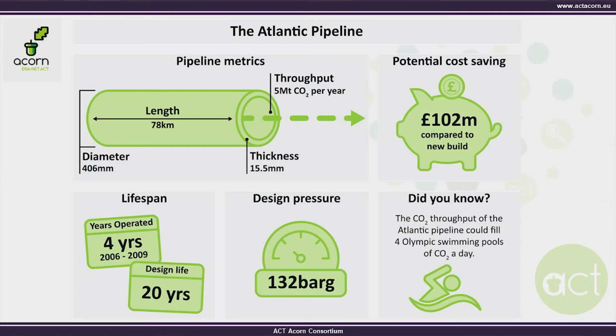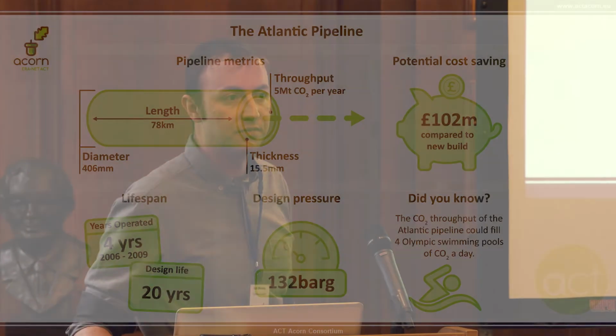So you have a pipeline that has the potential to transport 5 million tons of CO2 a year. That's a lot. That is about 5 very large cement plants. It's a reasonably sized steel manufacturing facility. So these are big scale. They have a potential to remove a lot of CO2 and to move a lot of CO2.